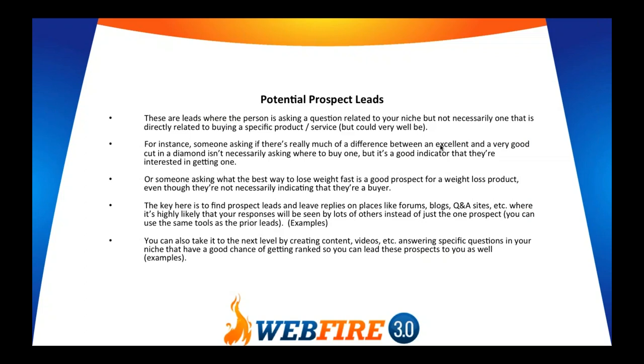The other kind of lead is what I call a potential prospect lead. And these are basically leads where the person is asking a question related to your niche, but not necessarily one that is directly related to buying a specific product or service, even though they very well could be, you just don't know quite yet. For instance, someone asking if there's really much of a difference between an excellent and a very good cut in a diamond isn't necessarily asking where to buy one, but it's a good indicator that they're interested in getting one. So you don't know if they're interested in buying one online. You don't know if they're already offline at a place or if they're just doing research. You don't know, but there's enough of a chance that they're probably looking to get one at some point that it's worth taking the time to help them and answer them.